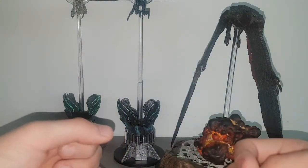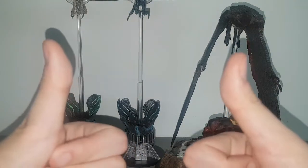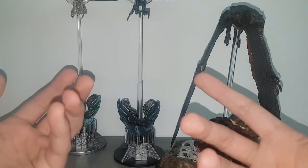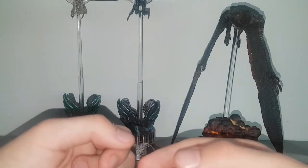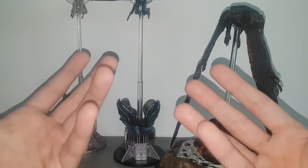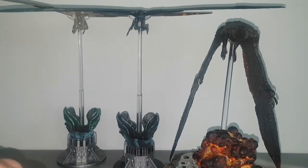And I'm even lucky to have these figures. Honestly, thank you, NECA, so much for the support, for bringing these figures to life. And even though these figures are out of stock, these will always truly, what's the word? These figures will truly leave an impact on me. Thank you, NECA, for making these awesome figures.